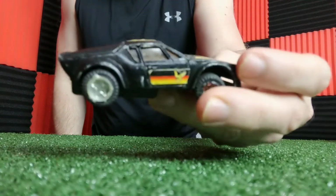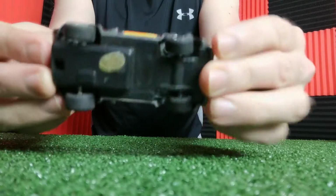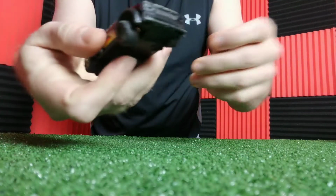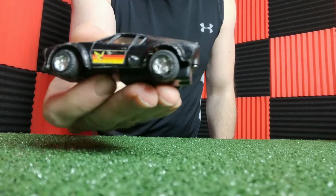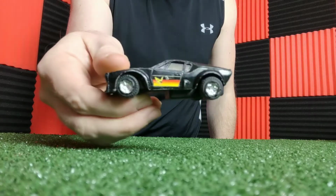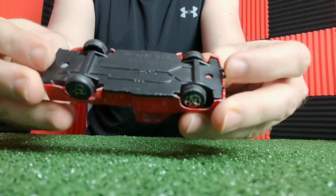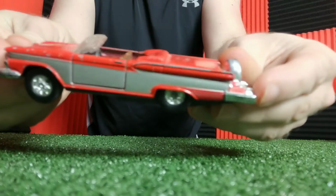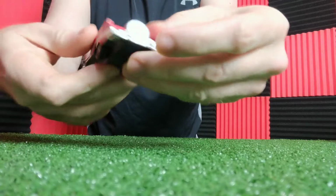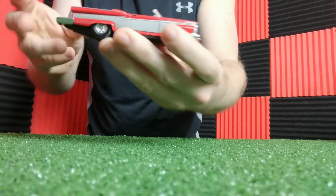This is an old Ferrari. No brand name. I know this is old because I have had it since I was a kid. Got a little red metal truck. Check that out. I think this is a Thunderbird.